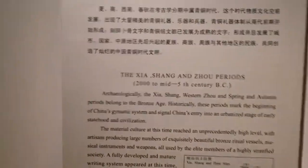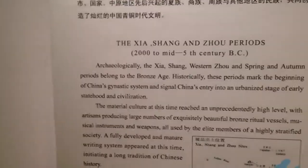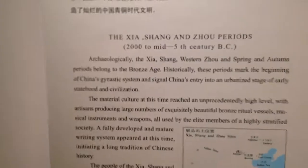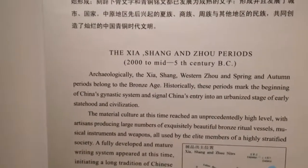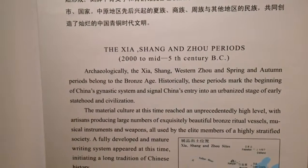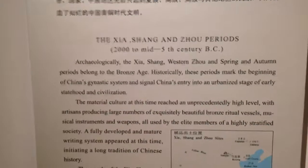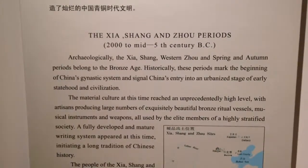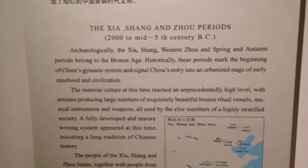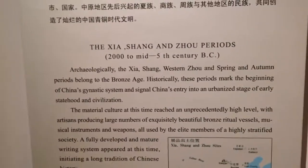So the Xia, the Shang, and the Zhou periods. The Xia is like a semi-mythical dynasty, not all that well documented, but the Shang and Zhou are, as I understand it. So we're around 2000 to mid 5th century BC. Archaeologically, the Xia, Shang, Western Zhou, and Spring and Autumn periods belong to the Bronze Age. Historically, these periods mark the beginning of China's dynastic system, and signal China's entry into an urbanized stage of early statehood and civilization.